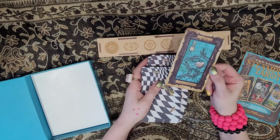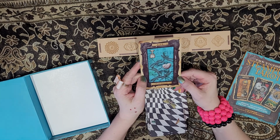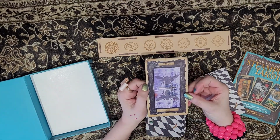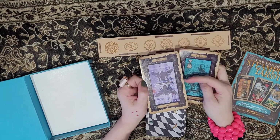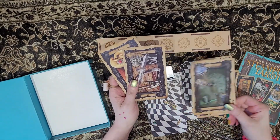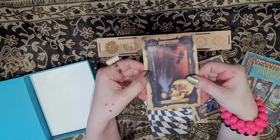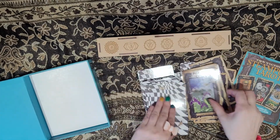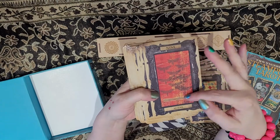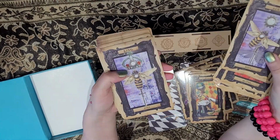Let's see. 5 of Cups and Dragonflies. We do have the Broken Heart. 2 of Bees, which is swords. So it does show cups in this one, swords in that one, so you're not having to guess. It's the Hermit. It's the Death card. It's upside down. Temperance. Trying to find the minor arcana. There we go, Moths. So 9 of Wands. So yeah, it shouldn't be too hard to learn to read these cards.